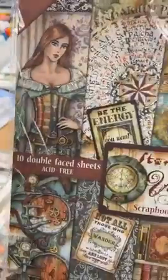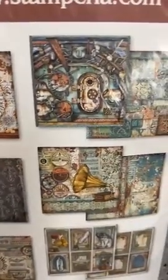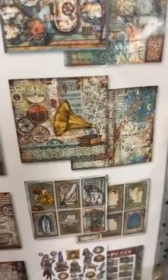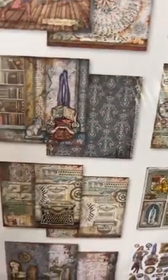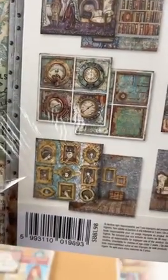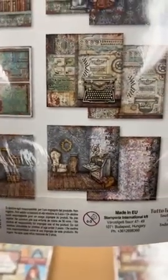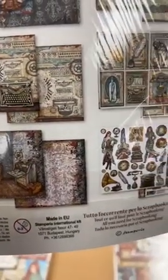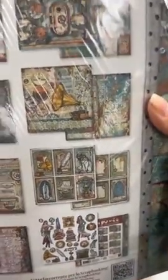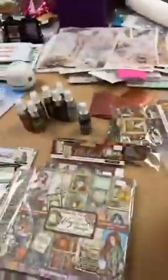Voilà les gros. Donc ça c'est le 12x12. Je vais vous montrer en arrière si je peux. So these are just the beautiful papers that you will see in this package. An old gramophone. There's the girl reading the book. There you got the bookcase. Voilà les 6x6 with gauges on them. Voilà les vintage photos. Then you have that old-fashioned typewriter. Donc vraiment, vraiment, very, it really is a cool line though, guys, really.